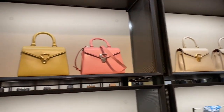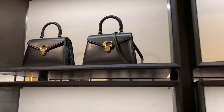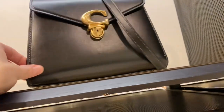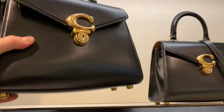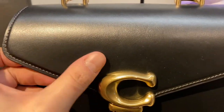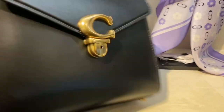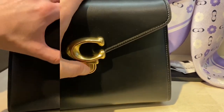And here we got a nice look at all of the Sammy top handle bags. Look at these beautiful, beautiful pieces. Let's look at the Sammy top handle in black. We already know I do have my Sammy top handle in hay. But this one is black. This store actually had all of the colors, so it was really nice to get a nice feel for all of the bags before purchasing.